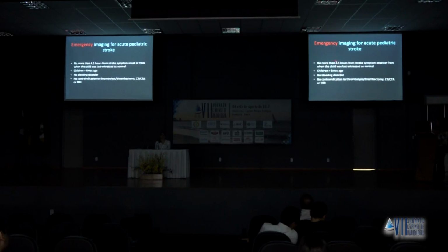So we have to have these criteria: no more than 4.5 hours from stroke symptoms. Children have to be older than 6 months of age, no bleeding disorder, and no contraindication to treatment.